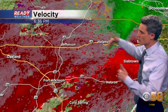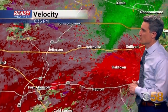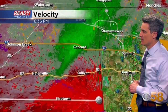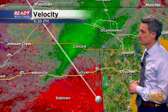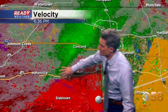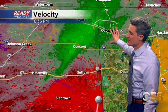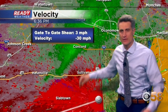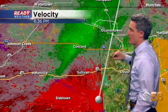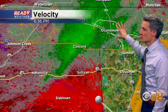But as we switch back over to our velocity, where we can look inside that storm, we're struggling to see anything. It is looking more like straight line winds instead of spinning winds with a tornado. Right. But still packing a punch. Yeah, and where you start to see this green, that's on the eastern side of that storm. So you've got outflow from those storms that are rushing out, probably in upwards of 50 miles an hour, with some of those strong wind gusts.